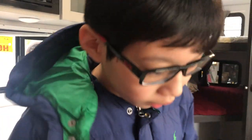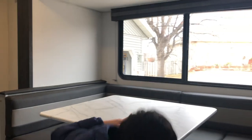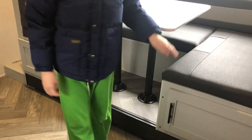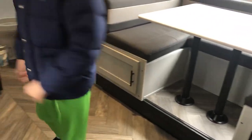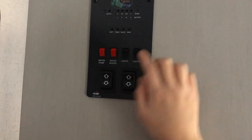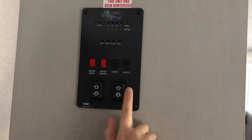Yeah, the back. Okay, I forgot to mention on the dining, there's storage in here, as you can see. And this is the control panel, which basically controls everything. Over here is the switch for the slide out, and you can read the rest.